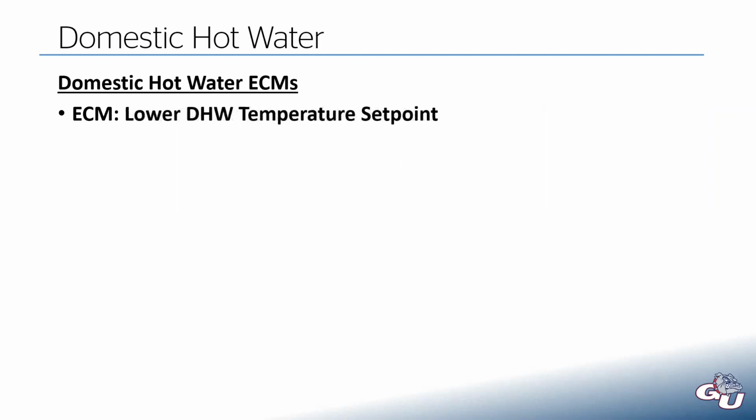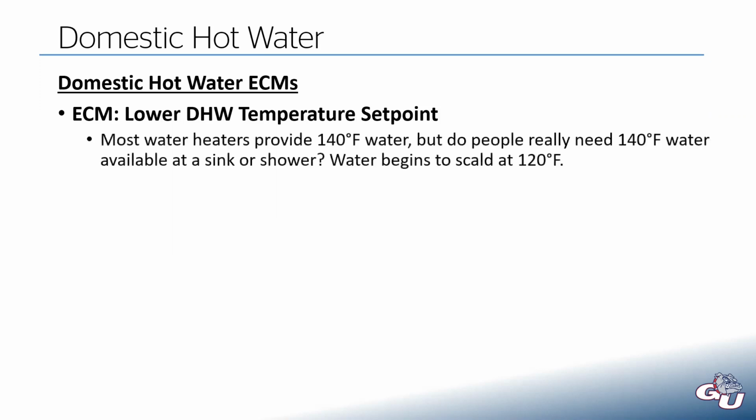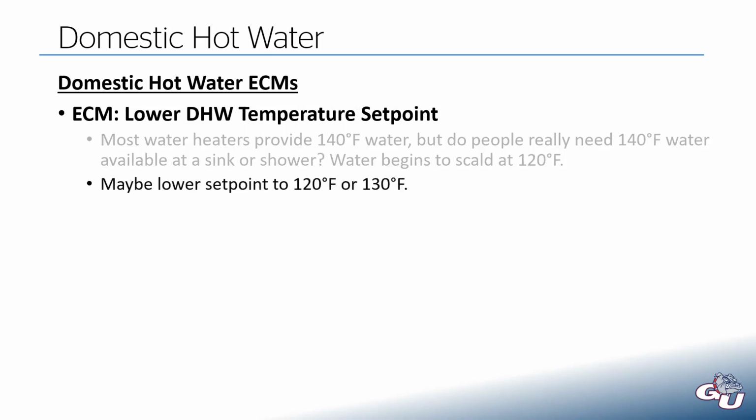The last thing you could consider doing with this system to save some energy is to lower the domestic hot water temperature set point. Meaning, what temperature is that thing set at to deliver out to your sinks and showers? Most water heaters today are set to 140-degree water. But do people really need water that warm? Water starts to scald at about 120 degrees Fahrenheit. So 140-degree water seems pretty excessive unless there is some special process in that building that needs water that hot. So you could consider lowering that set point to 120 or 130 degrees.